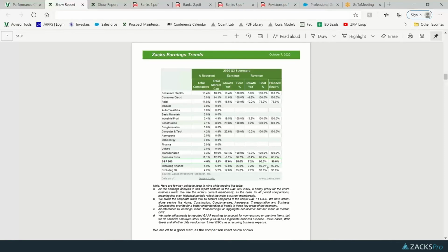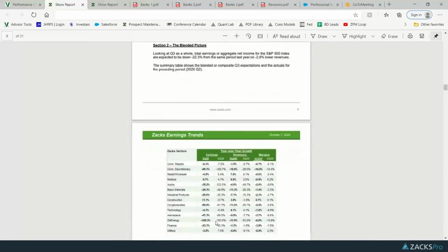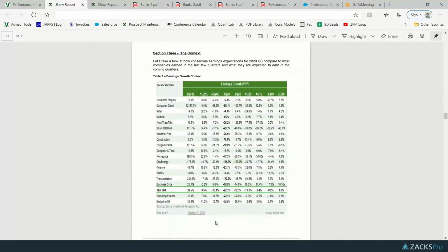So you get here, as an example, and I just scrolled down to page 7 as the very first example, your blended beats on earnings and revenue. Sheraz gives us the total number of companies that have reported, even a percentage, and then the total market cap percentage. And the cool thing is he does it excluding finance and excluding oil, because these are the two that are skewing the broader S&P the most. So he gives you a look at that overall, and then overall excluding finance and oil. He does that throughout the whole report: top line beats, bottom line beats, and this is updated each week. Year over year growth, the whole nine yards, very complete.